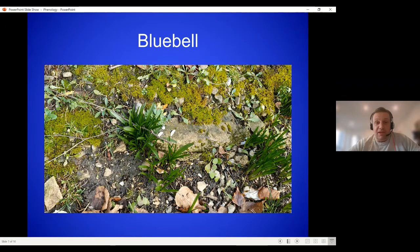So I've skipped on to the next slide, which is a lovely flower called a bluebell. And as you can see in my footage, here is the bluebell coming up amongst the moss in this case, and that makes a huge carpet of lovely blue flowers that come up a bit later than the daffodils.